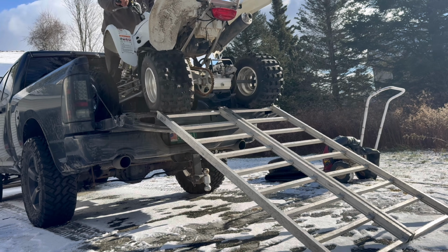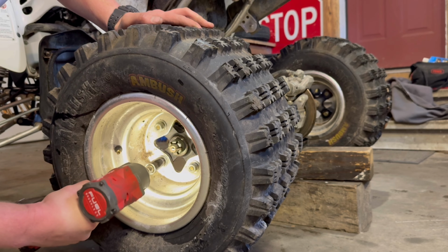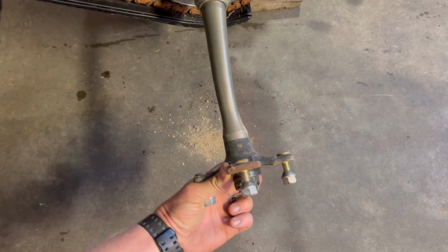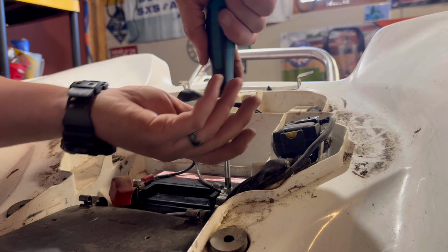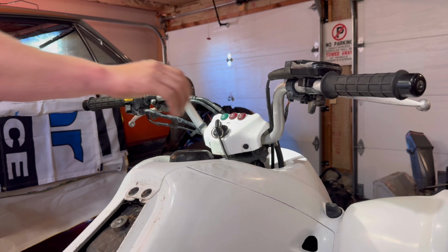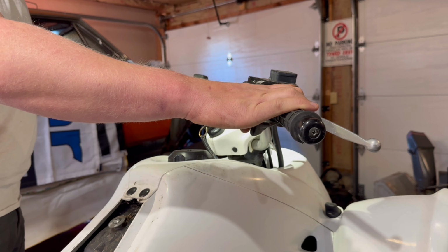So we got the thing home and dug right into it. She's a little cooked. I thought it was going to be a full loss on the axle. So we got a new battery, tossed her on in, checked the oil, checked for signs of life. A little bit of starting fluid, and here's what happened.